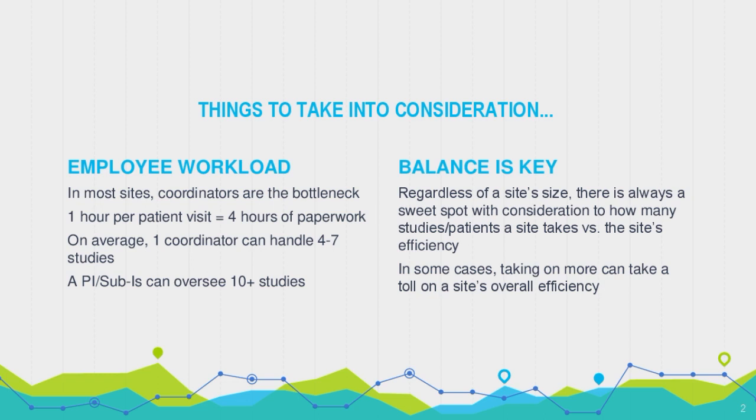Now, a coordinator can handle probably a dozen phase 4 trials, maybe 20. It just depends on the type of trial. We're just talking about your average run-of-the-mill study. What's that: phase 3, phase 2, phase 4? Phase 2 and 3. I mean, there's 100,000 trials in the U.S.